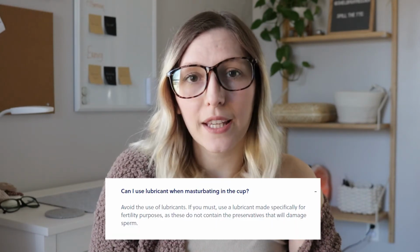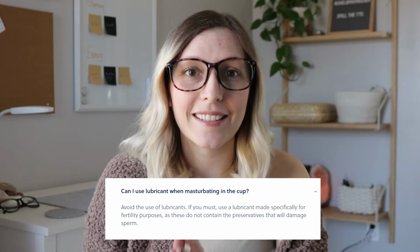Okay, so here is the whole reason I went to the FAQ section. I had a few questions, and the first one was about lubricants. I had no idea if you as a man could use lubricants when getting your sperm sample, because would it affect the results, etc.? What I found was actually kind of what I expected, which is if you want to use lubricants, make sure you're using one that is conception friendly.